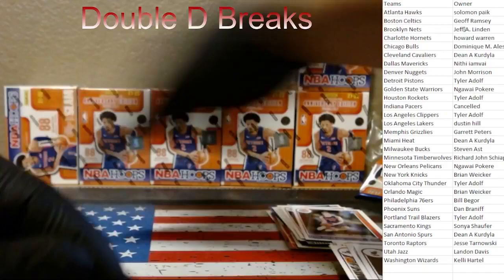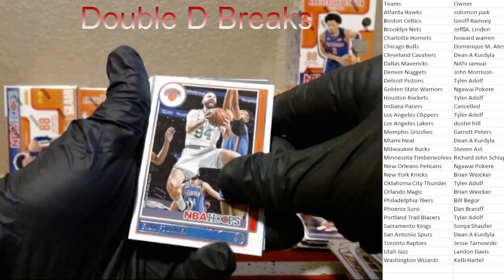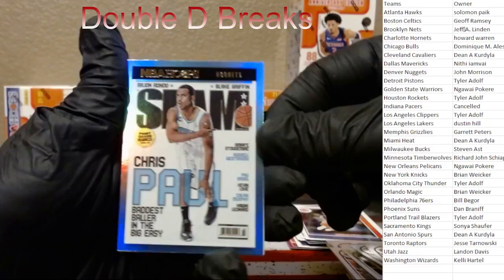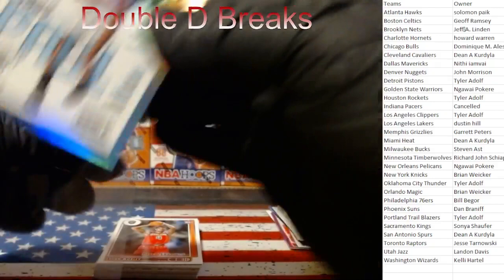So we got Kevin Love, Eric Gordon, Beverly, Murray, DeRozan, Fournier. Let's see. Just going to have to pull it like a Band-Aid, right? Ho-ho, it is a holo. It's for the Hornets. It's a Chris Paul. Chris Paul holo slam. Maybe not the LaMelo we might have been hoping for, but still not a bad one. Baddest baller in the Big Easy. There you go, Howard. Not a bad one at all. That helps a lot.